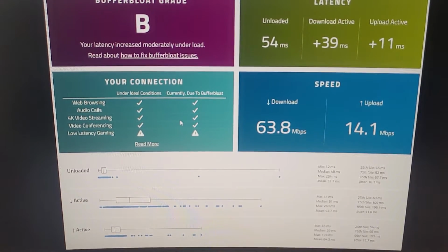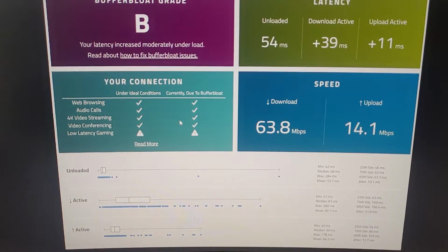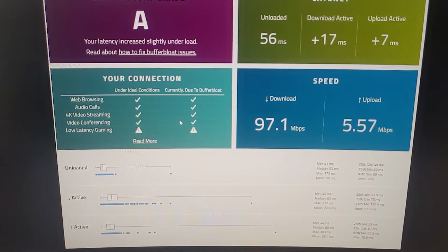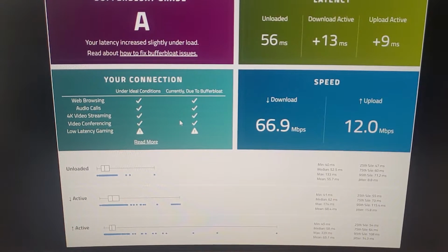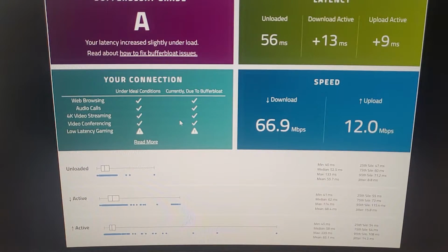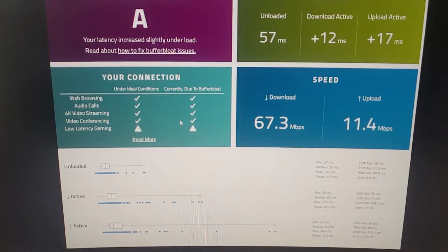So, business pass-through wired, no bird feeder running. Business pass-through wired, no bird feeder running, second test. Business pass-through wired with my old QoS settings. Business pass-through wired 2. So this would be with the bird feeder running and the new QoS settings.